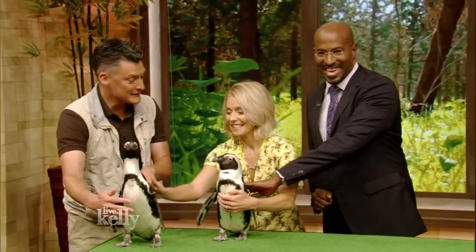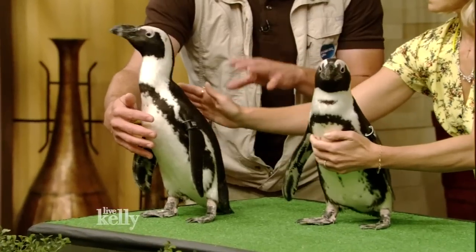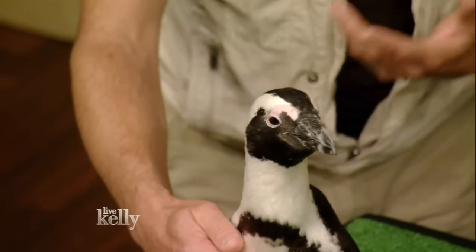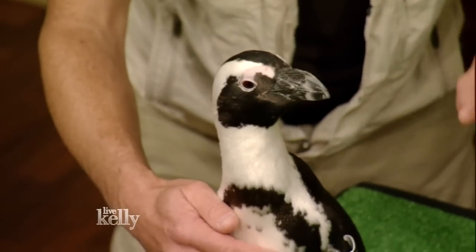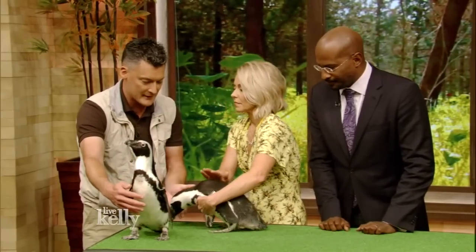This is an African species, so they're found in South Africa, on the southwest coast of Africa. They are in warm weather, so you see these pink patches above the eyes. That's how they help regulate heat. They'll radiate heat out that way. You see the grooves in the beak there. The beak actually works like a rudder when they're swimming in the water, so it's really cool how these guys can get along so well.